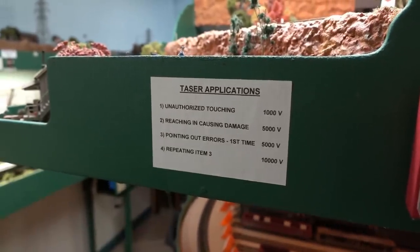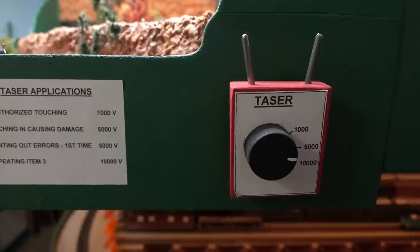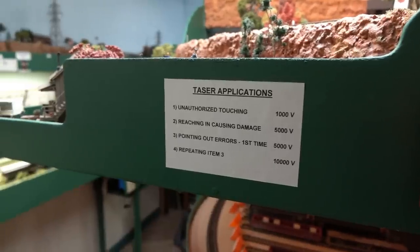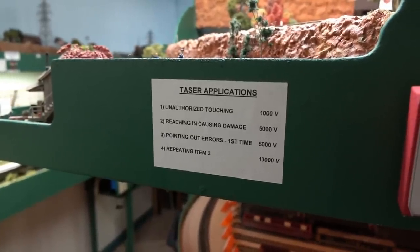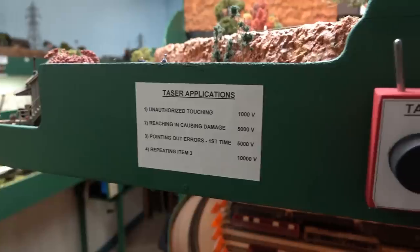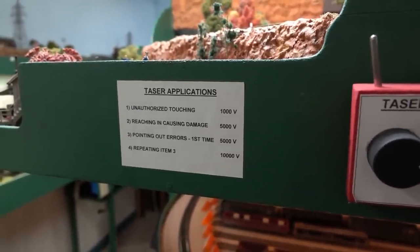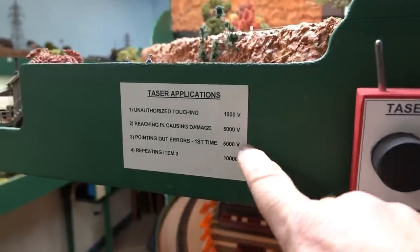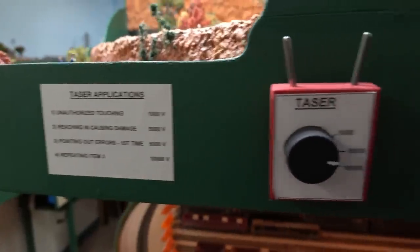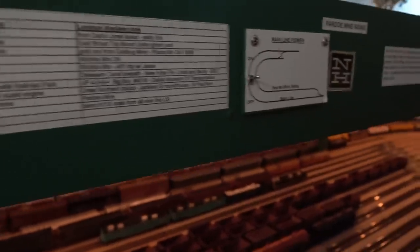I had to build this taser some years ago because I had a lot of visitors coming who were not following the proper rules, and since I put this in, it's smoothed things out a lot. The infractions have gone away. Yeah. Nice. Unauthorized touching and pointing out of errors has gone way down. Yeah, I was going to say, that's pretty pricey. So between those two, you don't want to do that. All right. There's a number of errors that could be pointed out here. People weren't quite willing to do that.